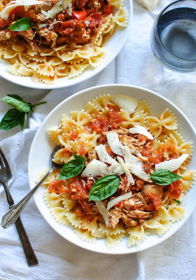If you've got fresh tomatoes hanging around your kitchen this summer, put them to excellent use with this recipe from Bev Cooks.